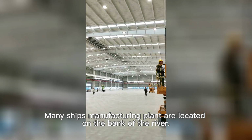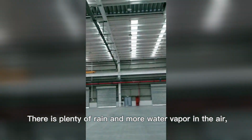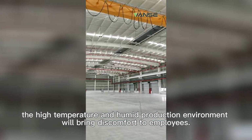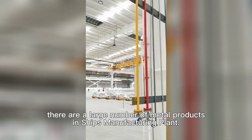Many ships' manufacturing plants are located on the bank of the river. There is plenty of rain and more water vapor in the air. The high temperature and humid production environment will bring discomfort to employees. On the other hand, there are a large number of metal products in ships' manufacturing plants.